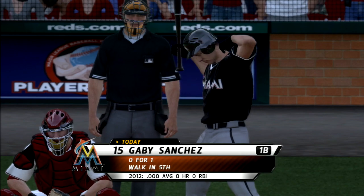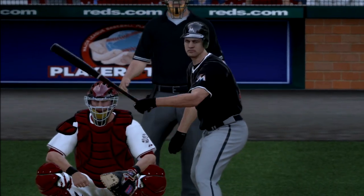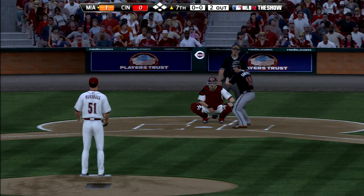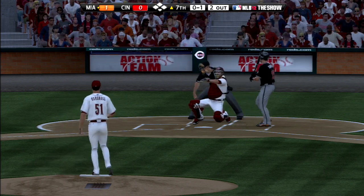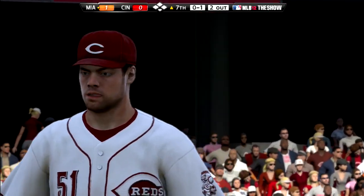Gaby Sanchez will stand in. Base on balls his last time. Cut fastball in there for a called strike. And this has been a great inning out of the pen. Let's see if he can finish it strong.